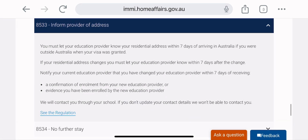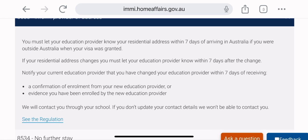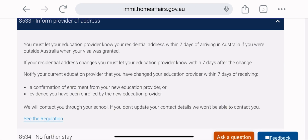Let me show you another condition, so you know that you can still change even your university. It's condition 8533, inform provider of address. When you start in Australia, within 7 days you have to provide your address to your education provider. If you change address, within 7 days of the change you must provide the new address to your education provider. Also, if you change education provider, you must notify your current education provider of your new one, so that when Home Affairs calls your old one, they will know that you already changed.